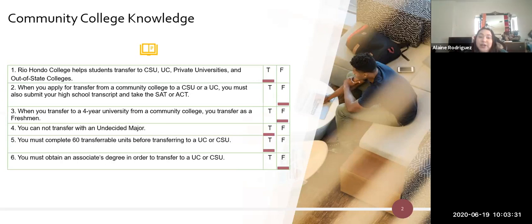Number six, you must obtain an associate degree in order to transfer to a UC or CSU. That is false. I'll go into more detail about the associate's degree and how that might be beneficial to you, but you don't need it. You can just transfer out using ASSIST, and I'll talk more about that later.